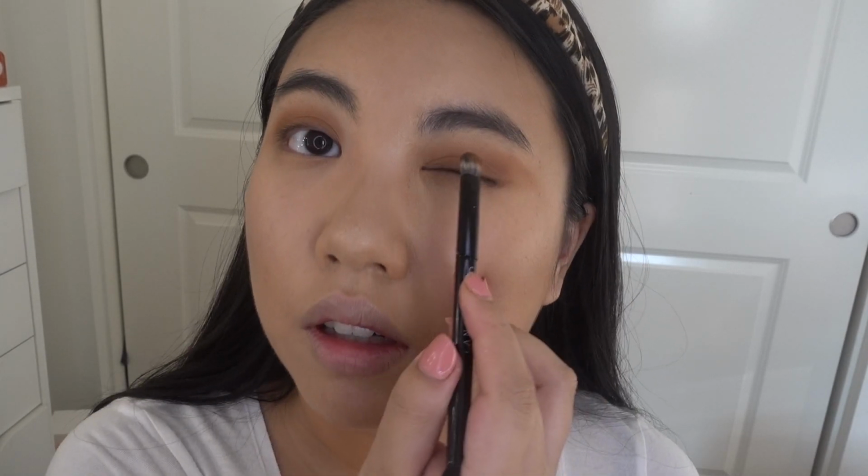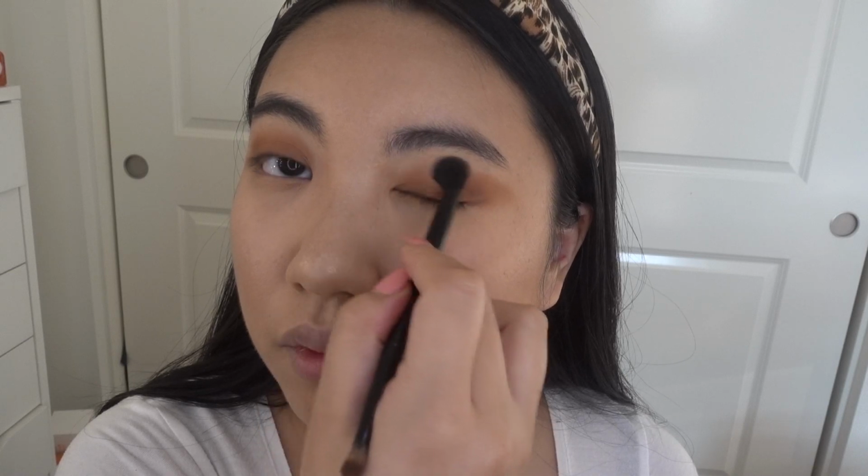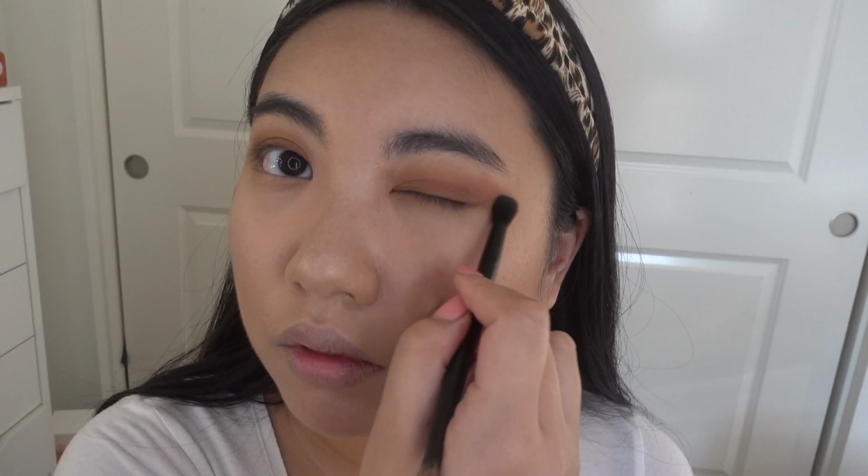Wow, really pretty. I love the base shade, but if you want a more natural look, maybe go with a lighter hand. So moving on, I almost feel like I don't need to blend anymore. I just need to put on shimmer, then we're done.